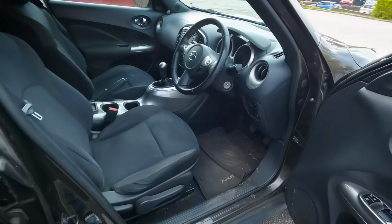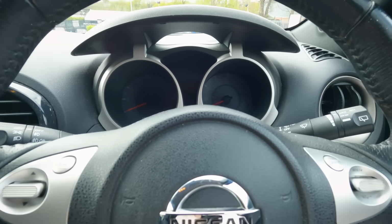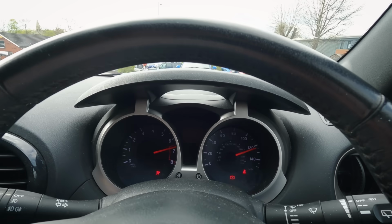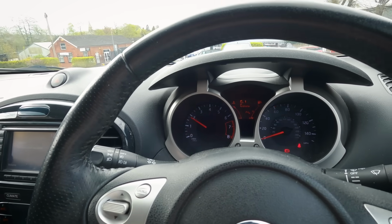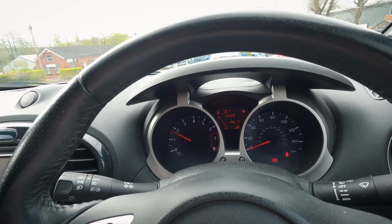Sound of Japanese quality, that. Let's fire up then. Let's listen to the old girl purr. Well, it sounds quite sweet. There was no timing chain chatter on startup. Sounds all right. Oil good. Nice to know. We've got a quarter tank of petrol.